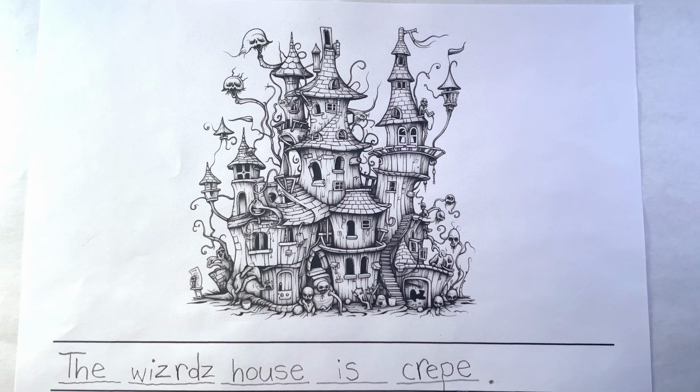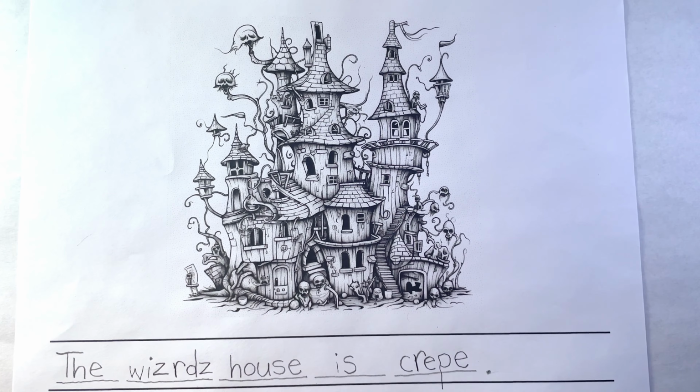Now again, wizards and creepy are not spelled correctly, and that's okay. Because sometimes our goal is to really just get our sentences out, and we can go back and focus on spelling later. The wizard's house is creepy! Maybe you're the wizard. Maybe you live somewhere in this creepy house.